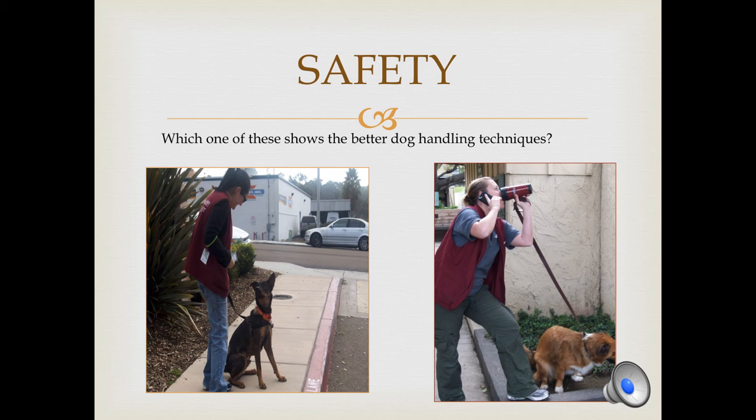So take a look at these two photos and think about which one of these photos shows the better dog handling techniques. In the first photo, the handler is aware of their surroundings and they have minimal distraction. And then in the second photo, they're on their cell phone, they're drinking coffee, completely unaware that the dog is using their shoe as a bathroom. So we just want to really reiterate the importance of staying aware of your surroundings at all times during this event.